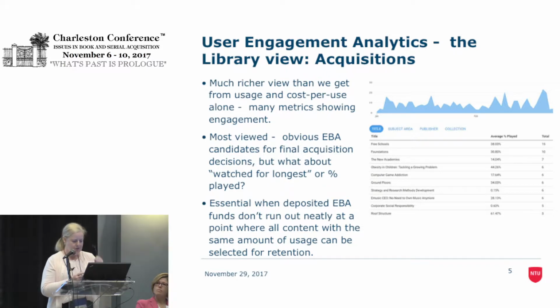So if you look at the table that you've got there, I'm sure most of you, like us, would tend to decide to buy the things that have been used most when you've got an evidence-based acquisition plan. But if you just look at that table, you'll see that the video that had been watched most in percentage terms was not the one that had been used most times. So if we decided to only buy the things that had been used 7 times or more, we'd potentially be rejecting that bottom one, which 61% of it had been used. So it gave us more information on which to base our decision making.